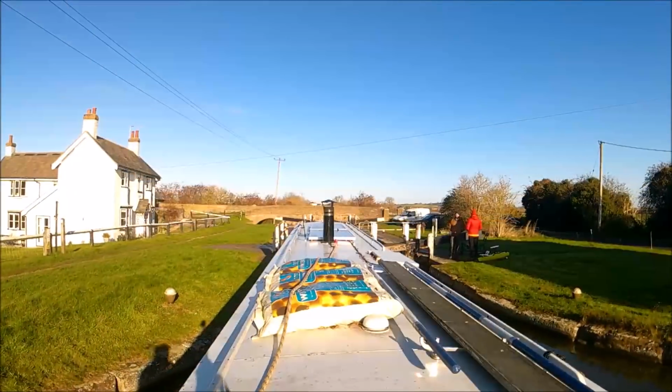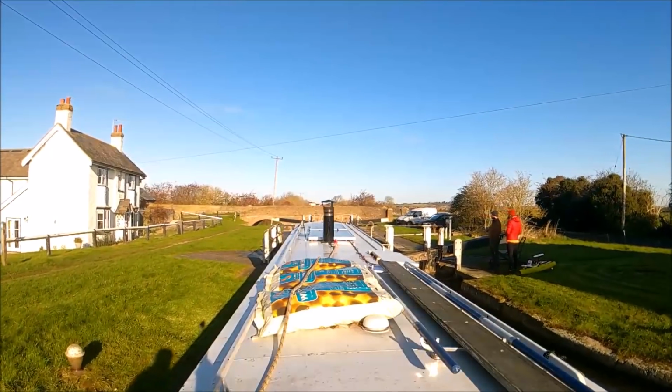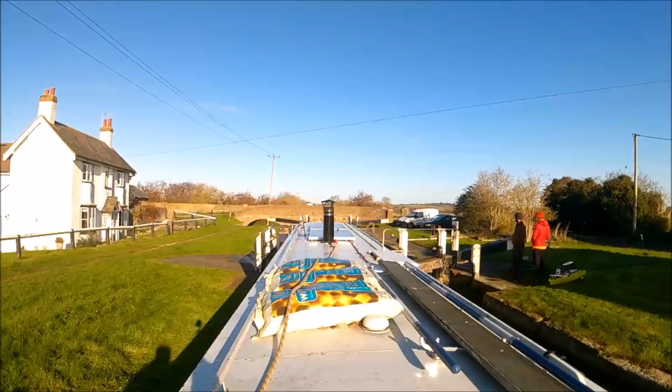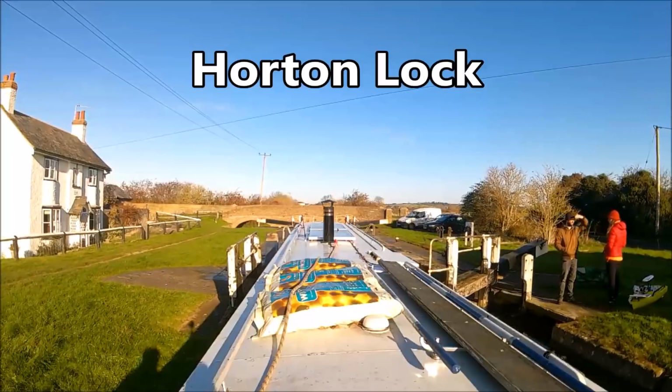There's some people up there working for the CRT that have got a little boat with all gadgets on it that measures the flow of water that's going out of the overflows there. All clever stuff.